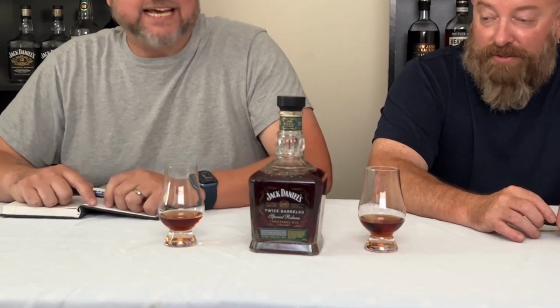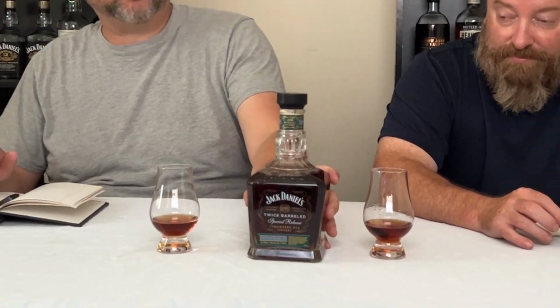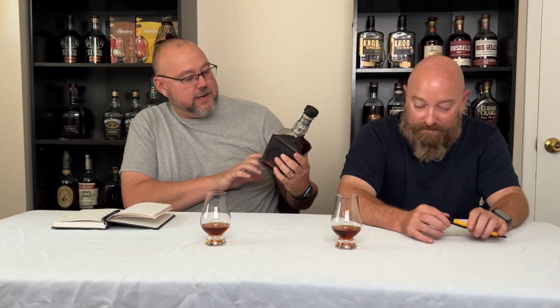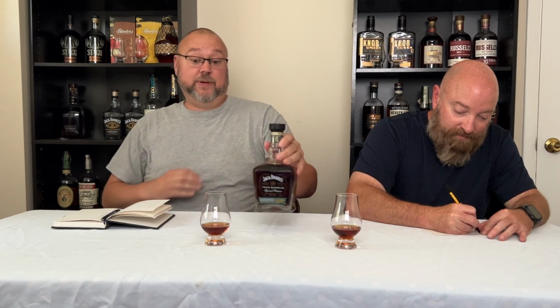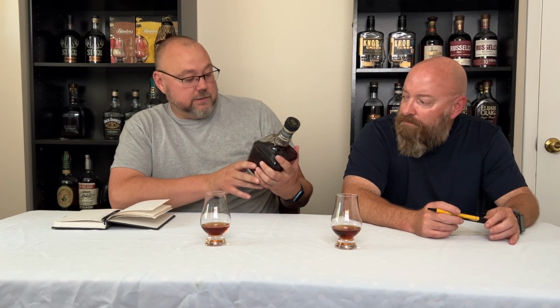Today we are checking out Jack Daniel's 2023 special release, the twice barreled Heritage Rye. And I'm pretty excited to get into this. This year's been a great year for Jack Daniel's. Everything that's come out from Jack has been great. I've heard great things about their barrel proof single barrel rye. The Jack 10, the Jack 12 have been good. And so I'm pretty excited to give this bad boy a try here. Looks like we're at 100 proof here. And there's actually some pretty old whiskey in here. So I'm looking forward to get into this.